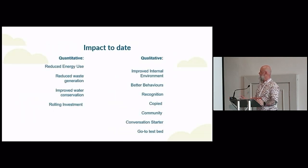So it's had quite a bit of an impact, not all of it sustainable, or sustained, I should say. So: reduced energy use, reduced waste generation, improved water conservation, rolling investment, and I would say cultural change as well.